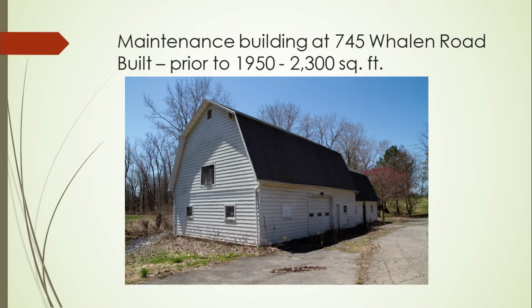So this is the maintenance building. You've got to go down Wayland Road. So across from Dolomite's property is the maintenance building. There's two sections to this building. This piece was prior to 1950. We kind of go back in our records and look at some of the aerial photos for it. This building existed there. This portion is an add-on on this end here.